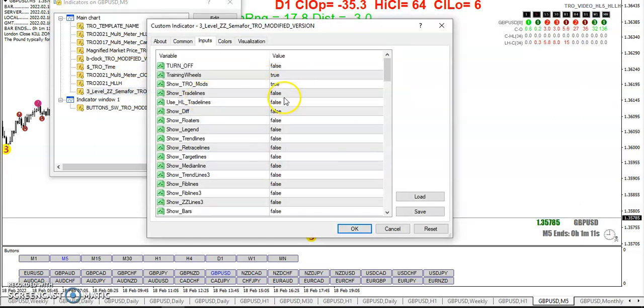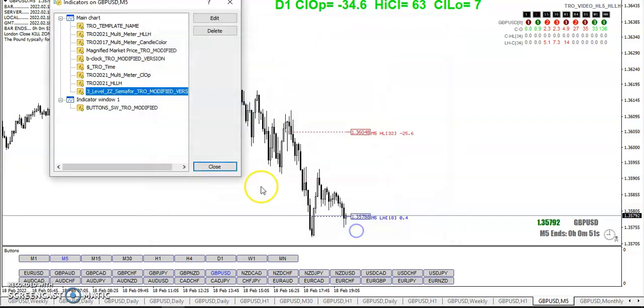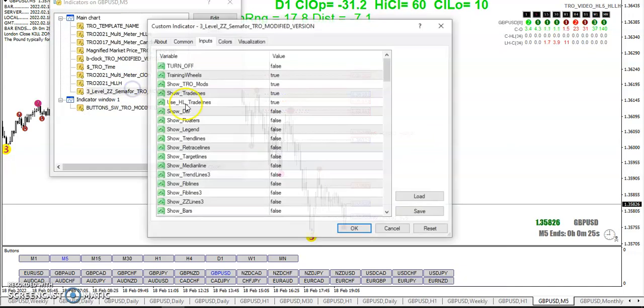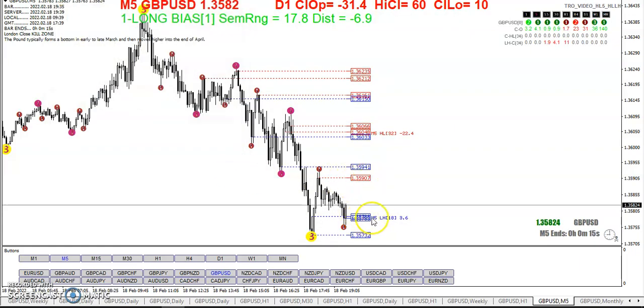Say, show the TR mod trade lines, high-low trade lines, trend lines, fib lines. Let's see what happens. Okay. So these are the trade lines based on the low or high off of a semaphore. Now, I thought there was another one. Okay, there's the other trade lines there.